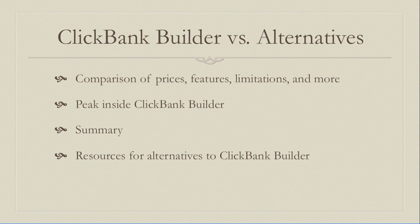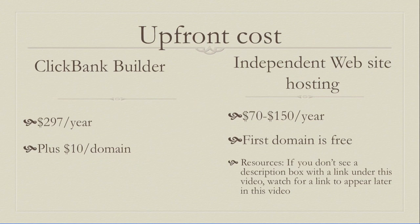So in this review of ClickBank Builder versus alternatives, we'll cover the prices of each, the features and the limitations of each. I'll give you a peek inside of ClickBank Builder so that you can see what it's like and what its features and limitations are like. And I'll provide you a summary and a comparison of ClickBank Builder versus alternatives. I'll also provide you with links to resources for alternatives to ClickBank Builder, including many of which I have used myself.